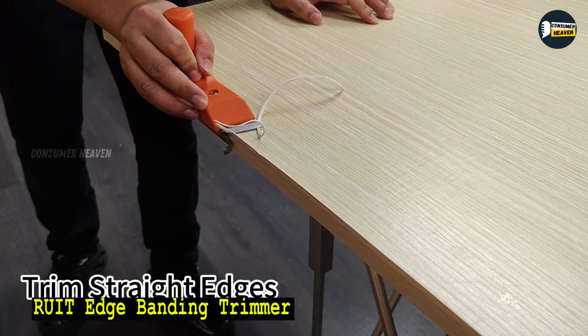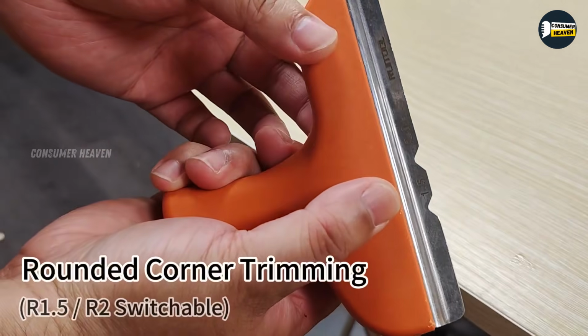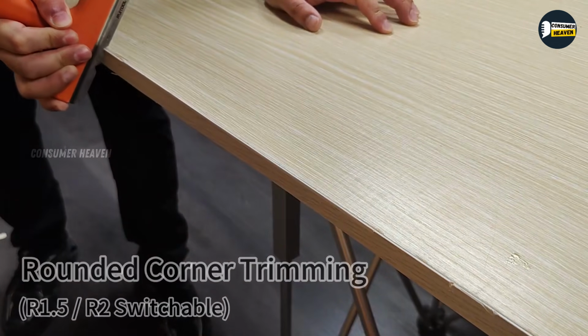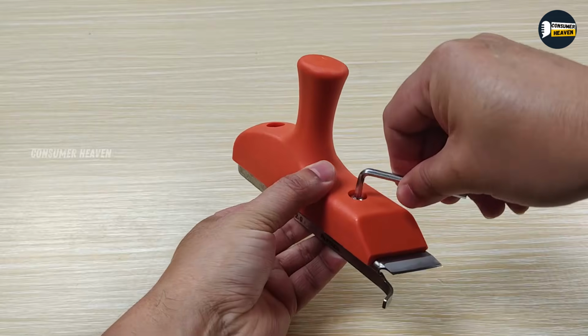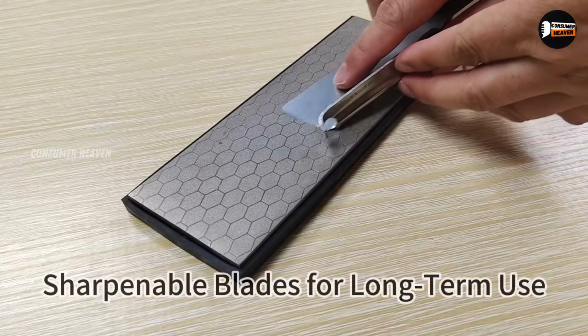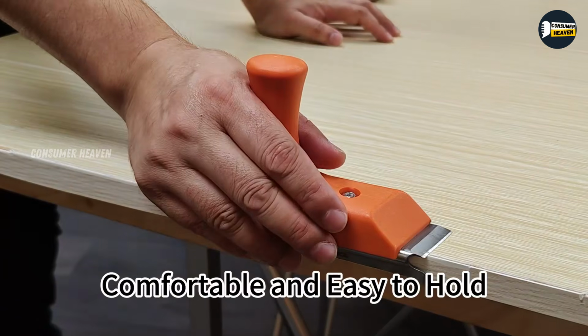Root edge banding trimmer. Clean edges separate amateur work from pro results. This trimmer handles straight, curved, and beveled edges, trimming veneer and PVC smoothly without tearing. The grip feels comfortable. Blades stay sharp longer. Results look clean and factory finished. It works smoothly along edges. It saves time on sanding and finishing. It's essential for clean furniture builds. It helps achieve flawless final touches.